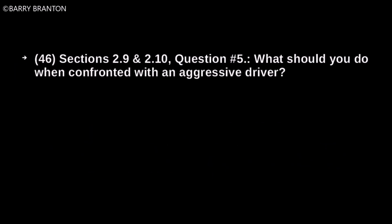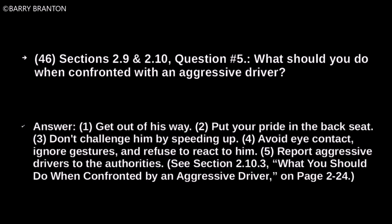What should you do when confronted with an aggressive driver? Get out of his way. Put your pride in the back seat. Don't challenge him by speeding up. Avoid eye contact, ignore gestures, and refuse to react to him. Report aggressive drivers to the authorities.